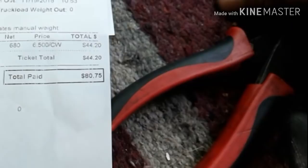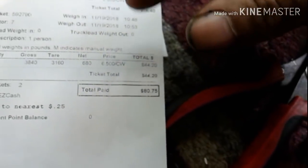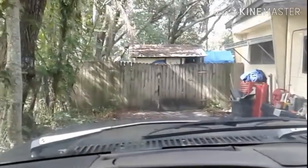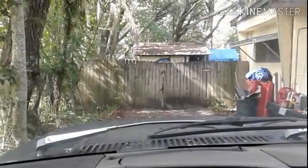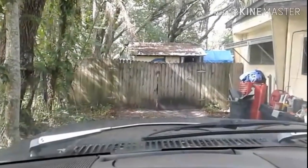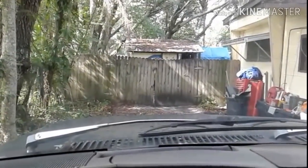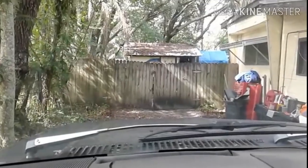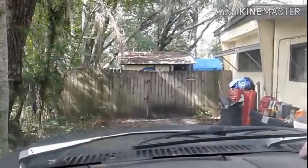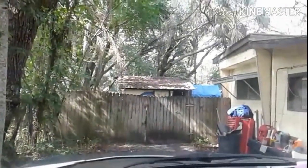So, $80.75. So what is that total? Is that 1,240 pounds today of tin shred? Not bad. And I did pick up a few aluminum odds and ends. Picked up that screen door, which normally I don't pick them up if they got glass in them, but I just haven't been running across a whole lot of aluminum, so got to make the sacrifice and take it and deal with the glass.